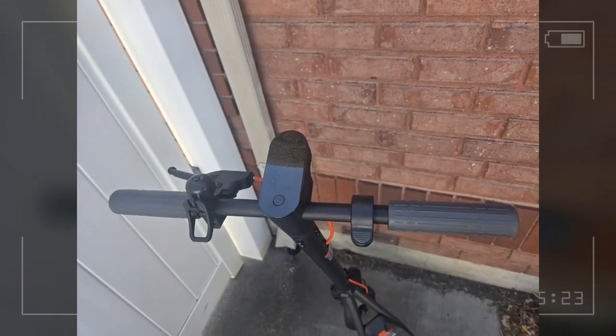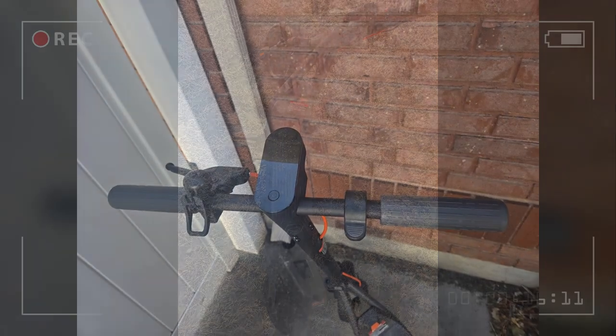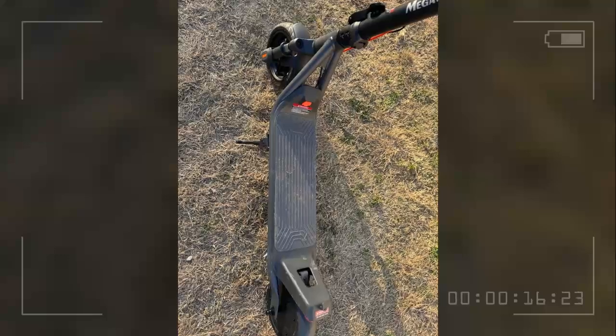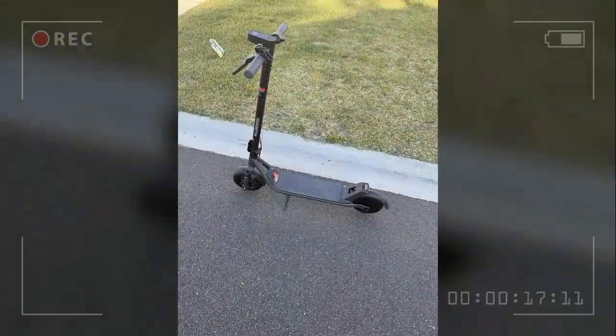The overall ride quality is described as very smooth, supported by a build that feels solid, durable, and safe. Essential features like a bright headlight, a rear tail light, and responsive handlebar brakes were also appreciated, adding to the feeling of security while riding.